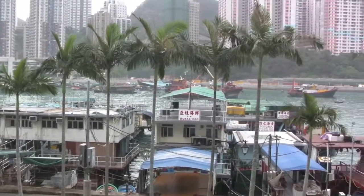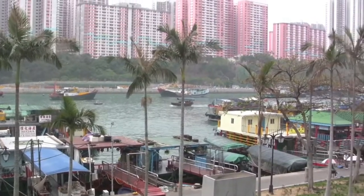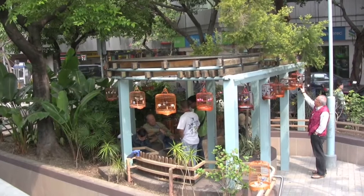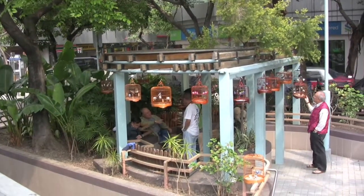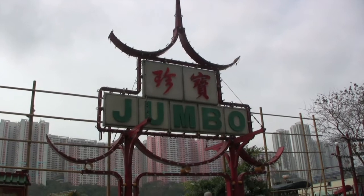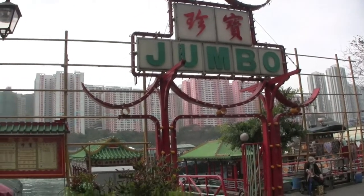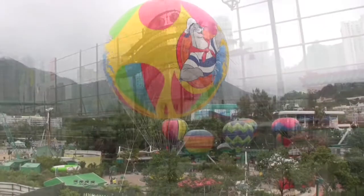Another morning, and it's Aberdeen Harbour on the southwest facing coast of Hong Kong Island. A traditional caged bird market, still very popular with the Chinese. Aberdeen is still a fishing harbour, but its main importance now is the jumping off point to visit the floating restaurants, of which Jumbo is the biggest and the most famous.